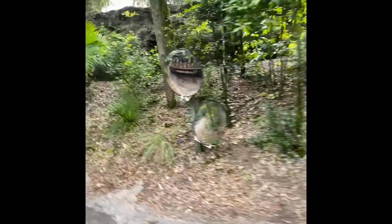Now we have come to the end of our safari here at the Harambe Wildlife Reserve. Just remember, no two safaris are alike, so if you're ever back at Animal Kingdom, you can try going at different times throughout the day, and you'll be able to see many more animals out there.